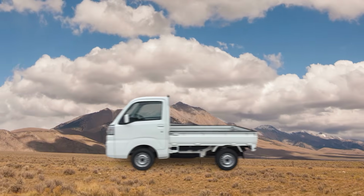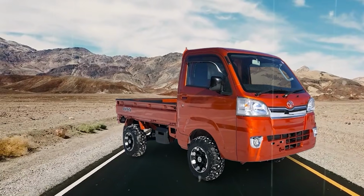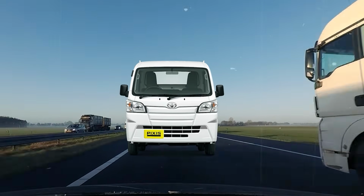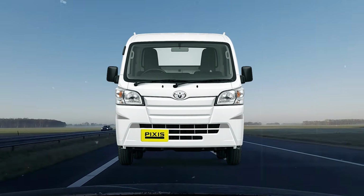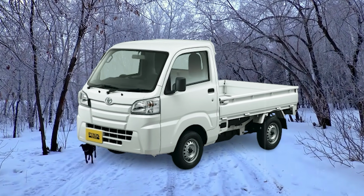Because the Pixis shares components across the broader Daihatsu and Toyota ecosystem, parts availability is going to be strong from day one. A tough, low-maintenance truck built for city work sounds like the complete package until you realize the Pixis has one more capability that nobody expected from something this size.